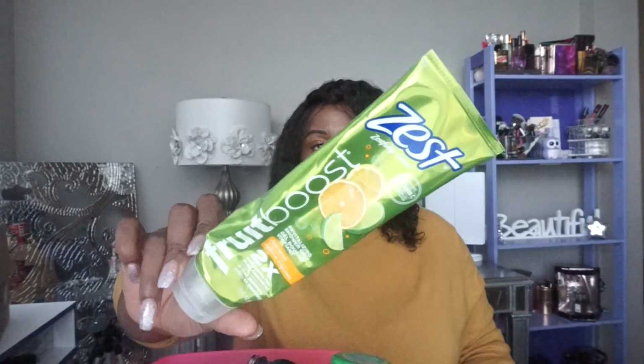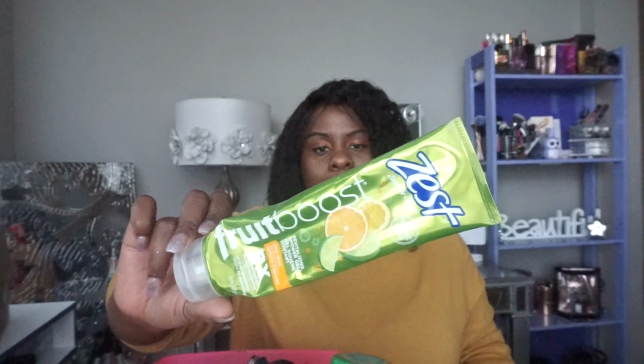Never that. Okay, the next item is the Zest Fruit Boost. I got this at the Dollar Tree. The kids finally used it up. It smells so good. This is Citrus Splash. Really nice, and it's about 10 fluid ounces. Great value for $1. Can't beat it. They also finished up the Soft Whisper.